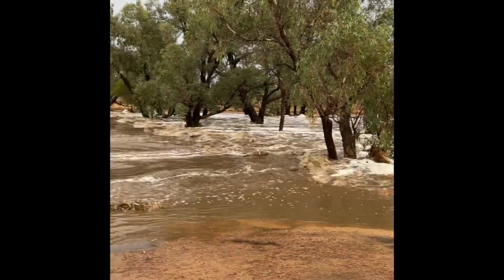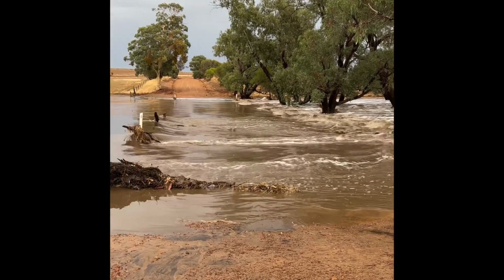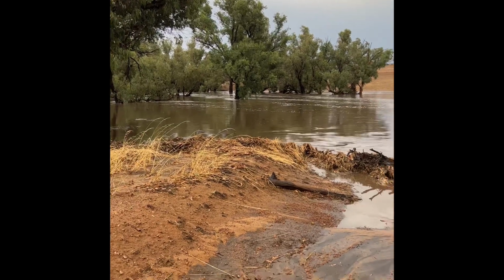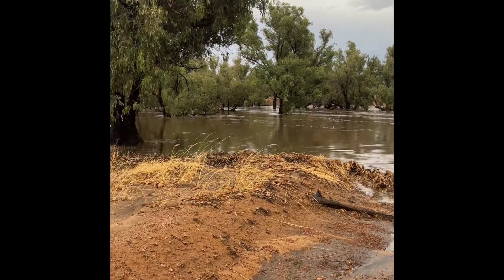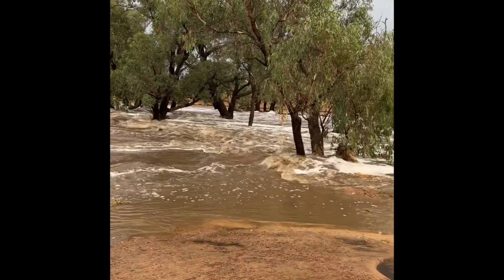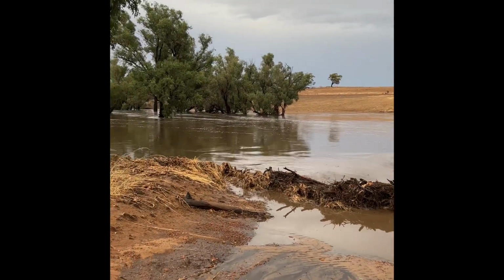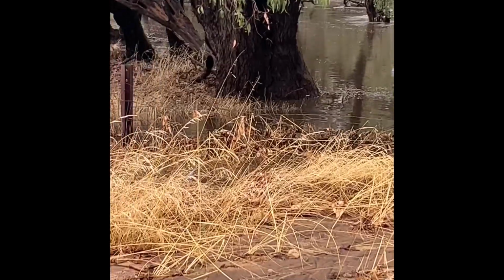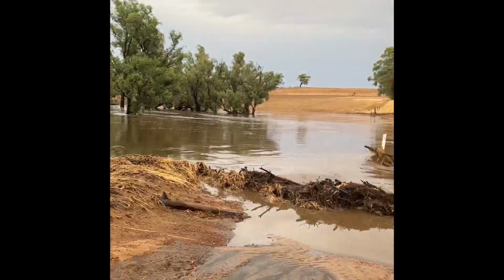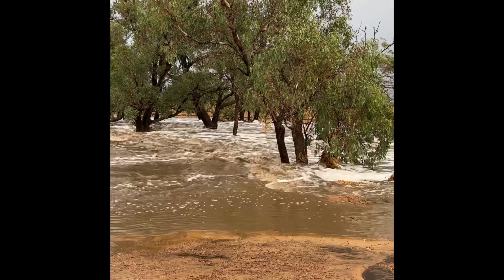Let's go check out the rest of our property. So this is at the bridge at the end of our road, not actually on our property. Well, let's go check out the rest of our property because we do have river and gullies and creeks on our property. So if there's that much water here, I'm guessing there's a lot of water on our property and probably fences down and all sorts of stuff. Like, you can see right there, there's meant to be a fence right there that's meant to go across there. Absolutely insane.